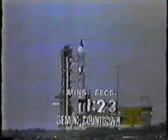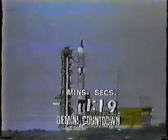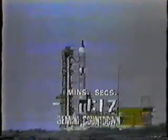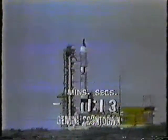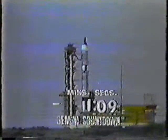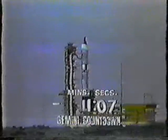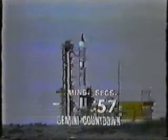Some 10 seconds from now, the engines will be gimbaled. Once again, as a final check, the launch vehicle test conductor will alert the astronauts that this event will take place because they can actually feel it in the spacecraft itself. Now 1 minute and 11 seconds and counting. Most of the work in the blockhouse at this point is all monitoring the various consoles. We are in a completely automatic sequence. Now T-minus 60 seconds and counting.